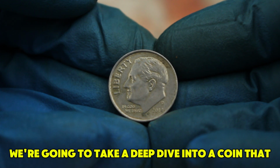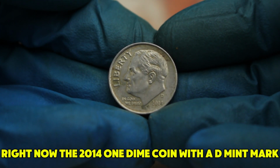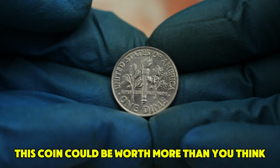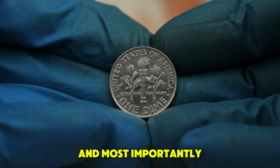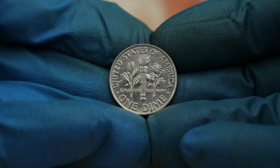In today's video, we're going to take a deep dive into a coin that you may have in your pocket right now, the 2014 1 dime coin with a D mint mark. While it might look like just another piece of change, this coin could be worth more than you think. We'll be exploring its history, the significance of the D mint mark, and most importantly, what this coin is worth in today's market if it's in good condition.